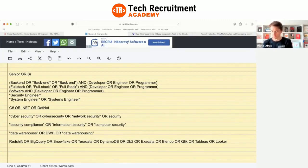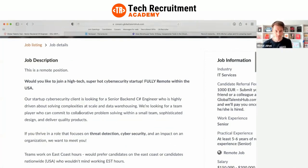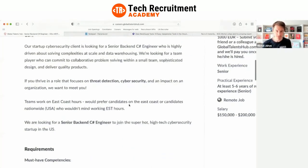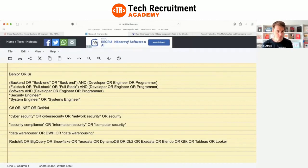Information security manager. I'm not sure if it's not too far, Maria, because the security manager may not be willing to start programming again. It really depends what the manager would do, but still we are looking for someone who would be coding something on the backend. There are lots of security managers out there, but they may not write code. We are still looking for someone who is writing code with C Sharp. Okay, so experience developing, running large scale infrastructure. The security manager, I wouldn't put there. Senior SR, yes.